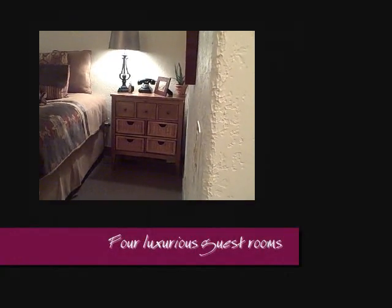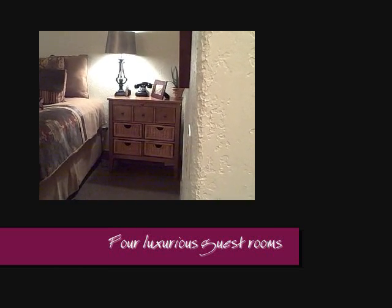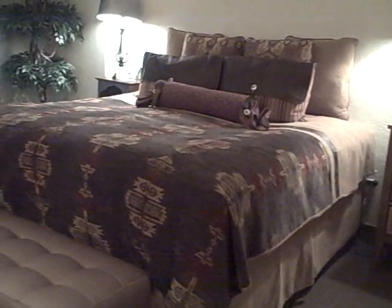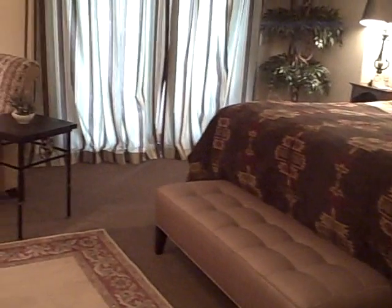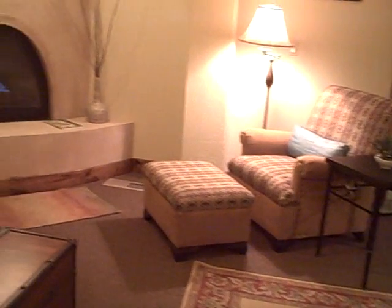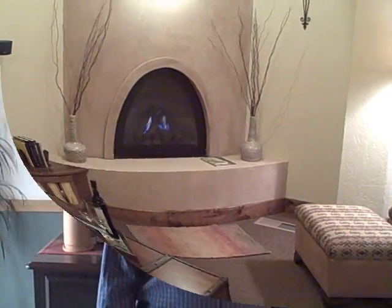Here's one of the guest rooms at Desert Wind. The rooms are all named after Northwest explorers. This happens to be the Charbonneau room. Gorgeous beds and bedding. Private balcony. Sitting area. Fireplace.